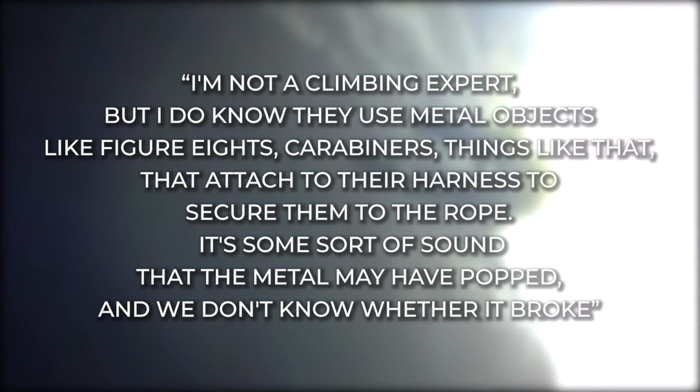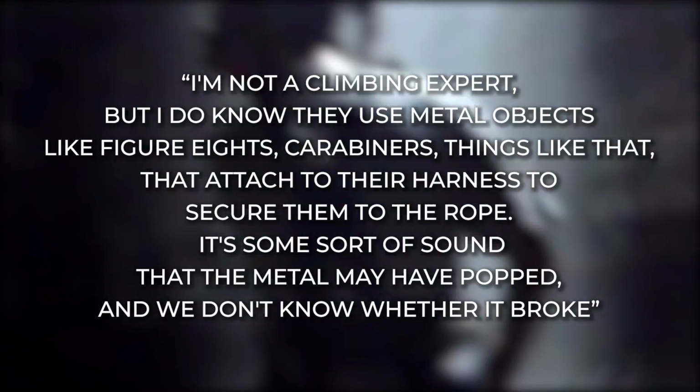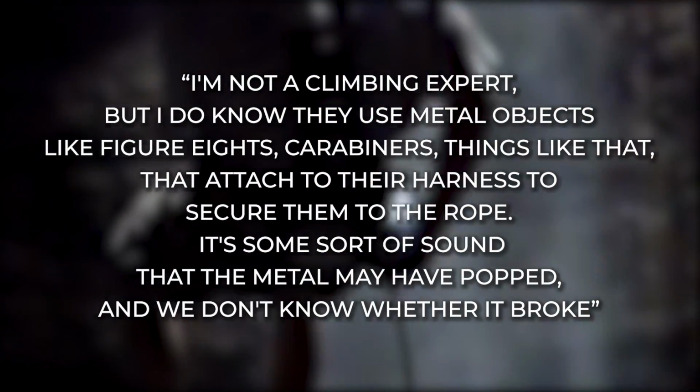He said in an interview after Philip's death, "I'm not a climbing expert, but I do know they use metal objects, like figure eights, carabiners, things like that attach to their harness to secure them to the rope."